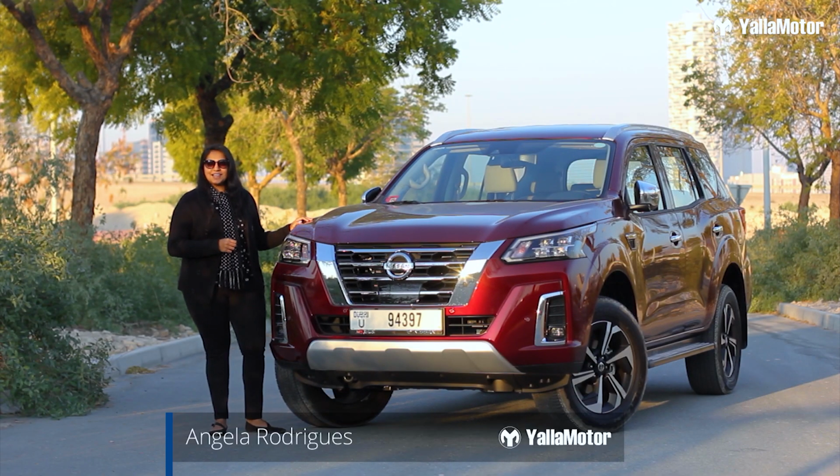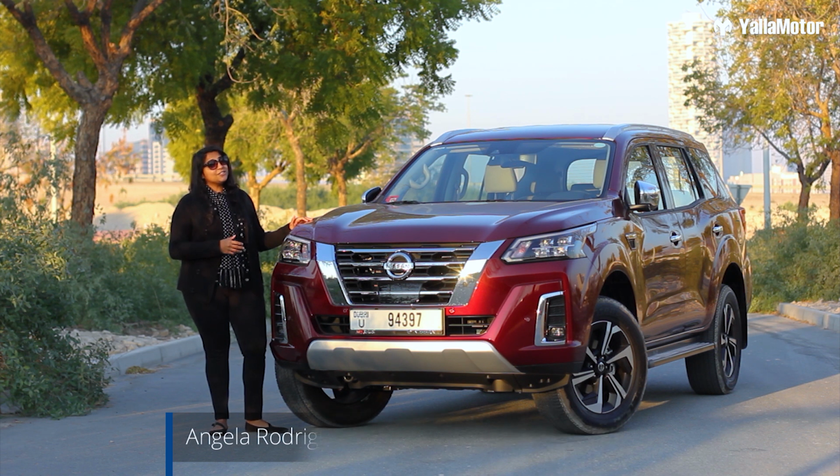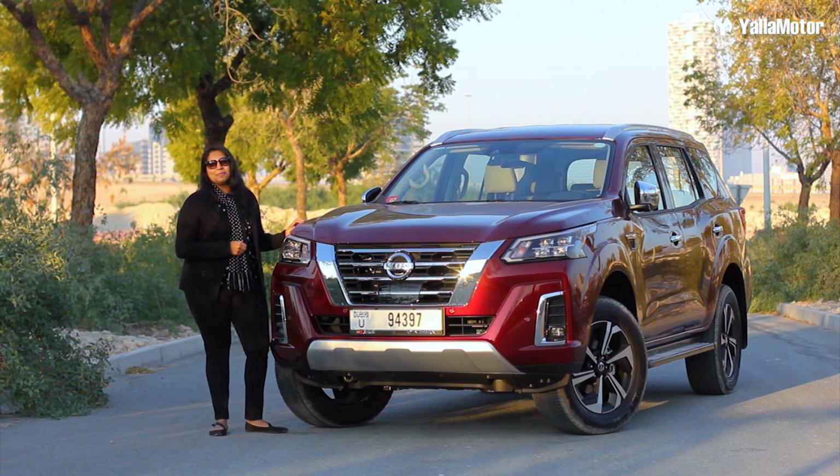Welcoming the all-new Nissan X-TERRA. With its new looks, features and interiors, it has tons to offer. Yalla, let's learn all about it.